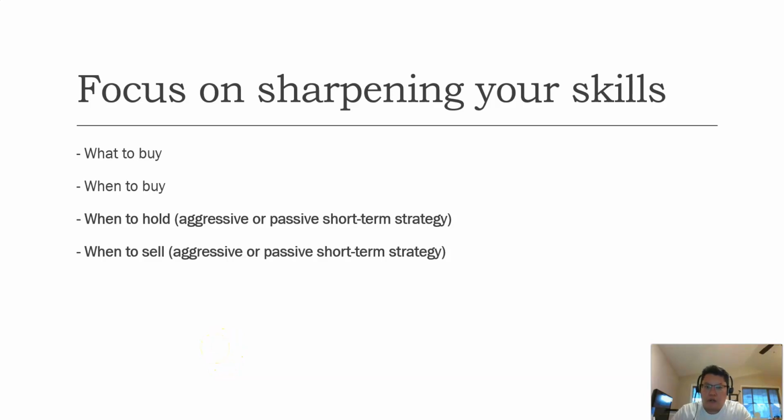So, we like to talk about how to focus on sharpening your skills. A few areas we always like to focus on are what to buy, when to hold, and when to sell. Today, we're going to expand the talk a little bit, not just how to hold, but also how to sell. And there's aggressive and passive short-term strategy.